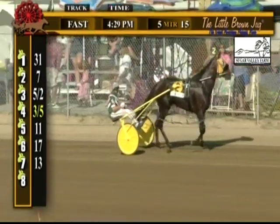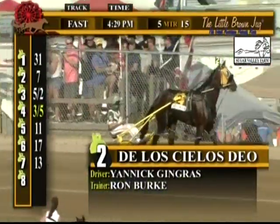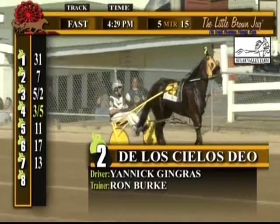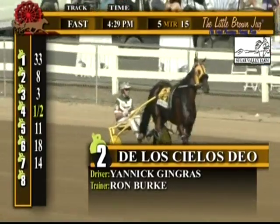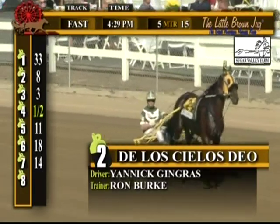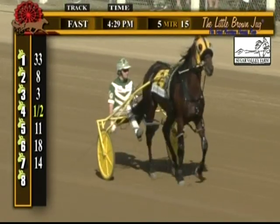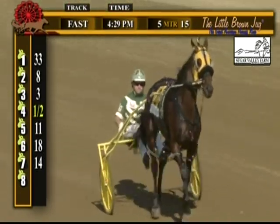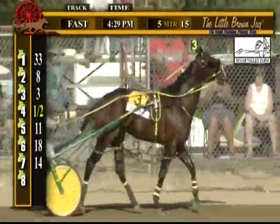Number 2 is Delios Cielos Deo. Burke Racing Stable, Larry Carr, J&T Silva, Pernell Levy, Weaver Buscemi. Ron Burke trains. Yannick Gingras drives. $253,880 in earnings. A mark in a qualifier at the Meadowlands, 148-4.